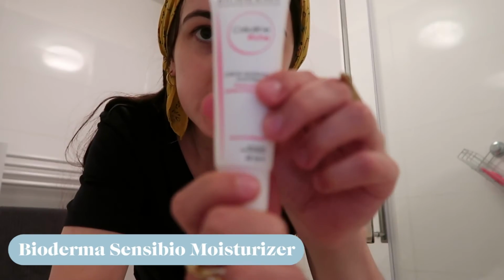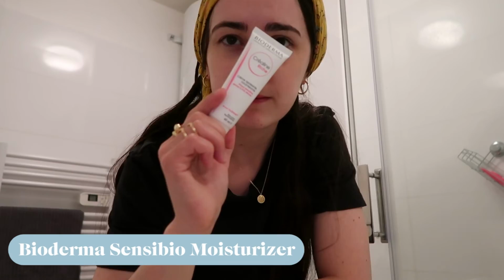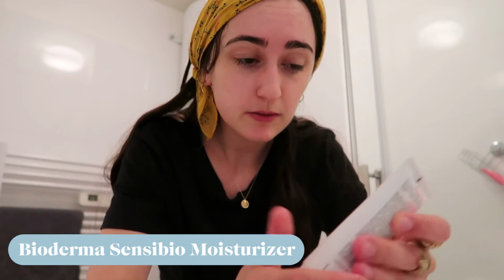Moisturizer. This is the one I mentioned for my morning routine. Bioderma Rich Moisturizer. Super simple, not fancy, but it's effective, you know? It does its job. It hydrates. All of these products can be found in French pharmacies, or you can order them online. The internet. It's a wonderful place.